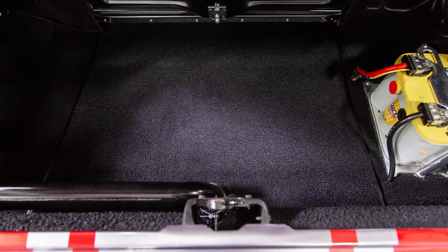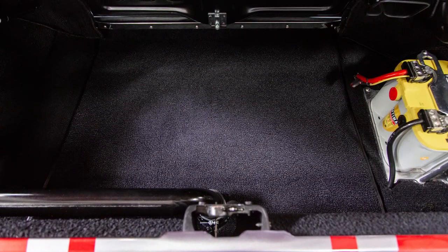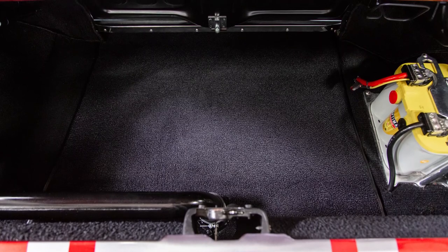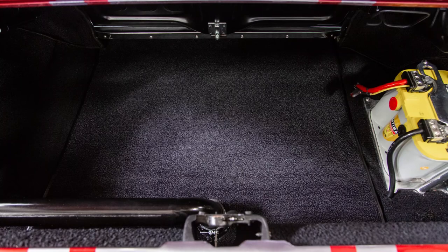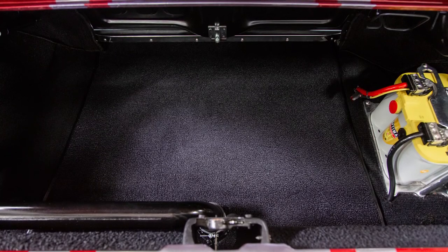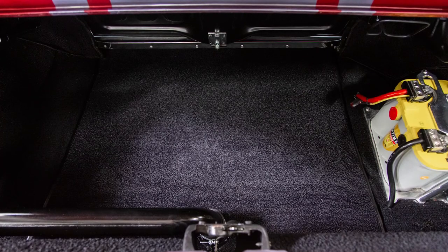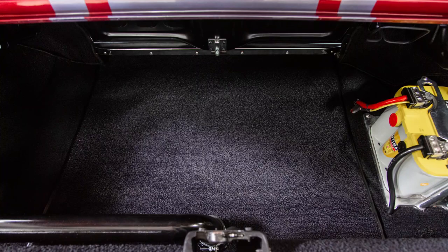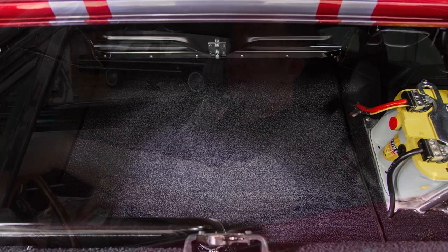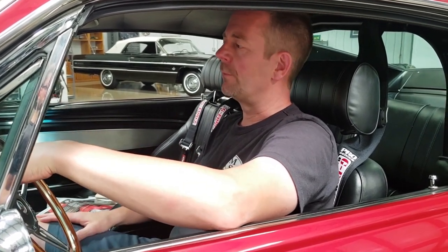And getting into the trunk compartment of this car is also nicely done, just like the rest of the car is. The trunk actually has the mechanism that would allow you to go through the back section to enter this rear area here. It does have an Optima yellow top battery, which has been concealed on the right-hand side. It's got carpeting back there, so it is in really beautiful condition. It's, again, reflective of the interior.